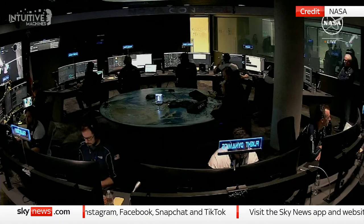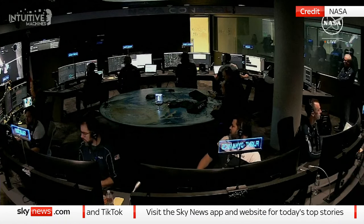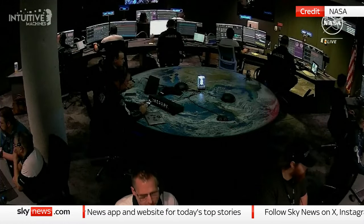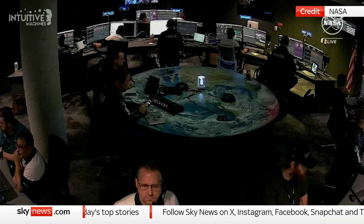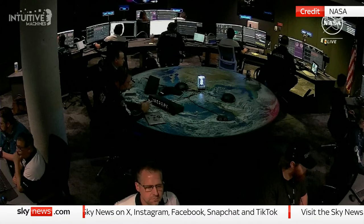So these are all steps that are leading towards PDI, powered descent initiation. We expect that to take about 11 minutes, where we're slowing Nova C's velocity approximately 1,800 meters per second. And that's required to get this lunar landing opportunity in just a few minutes.